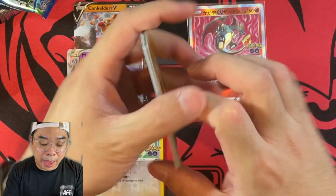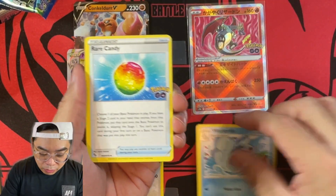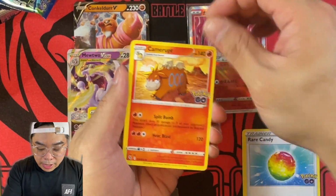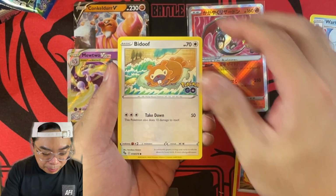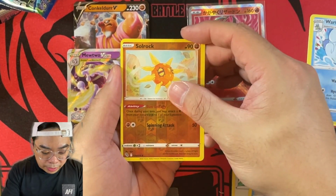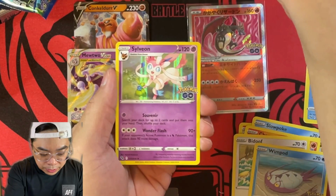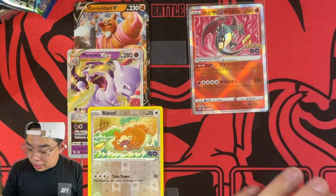All right, this is the last pack. And again, this is significantly bigger. It just feels weird. Some of these cards, Charmander, Bidoof, Wimpod, Solrock, and the last card for the first box, a Sylveon. So absolutely zero from our first box.